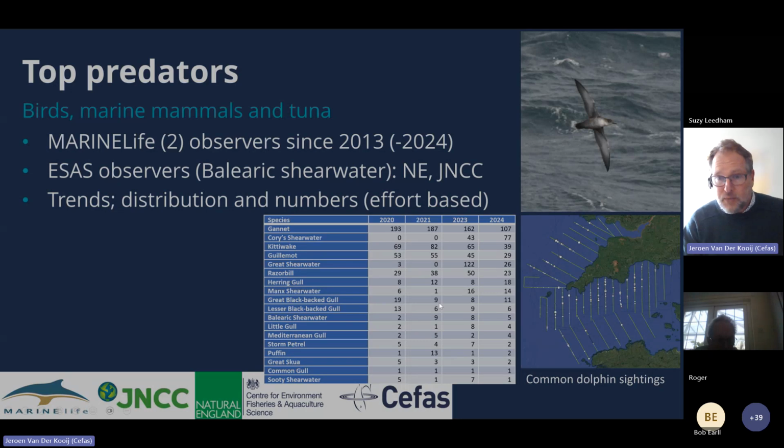Another, perhaps more positive, note is the Cory's shearwater, which we had not encountered at any time for about a decade until 2023, and in 2024 was the second most abundant bird species we encountered in the area. So, you know, some good news stories, some bad news stories, but in my opinion, a fantastically useful data set there that we've only just touched the surface of using.